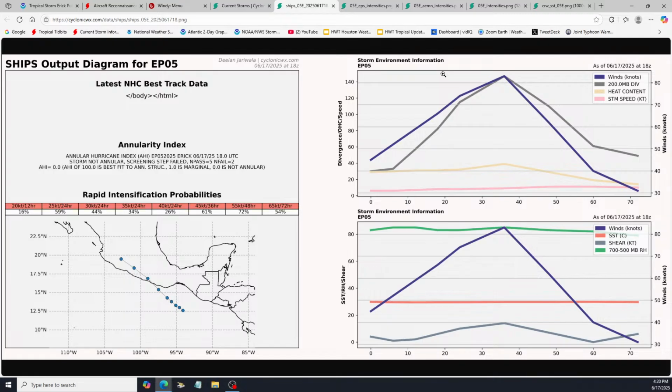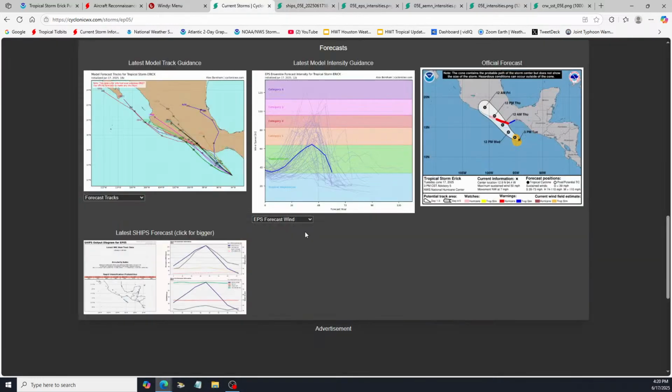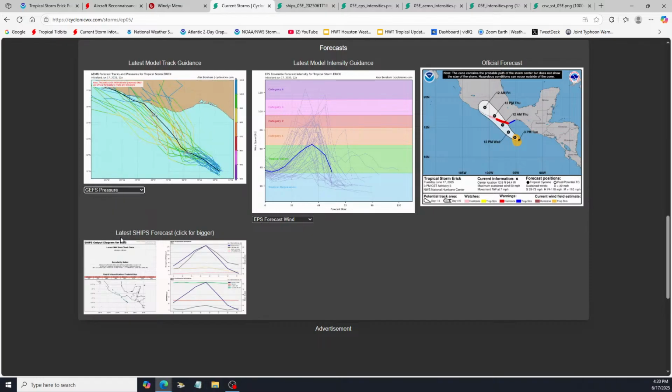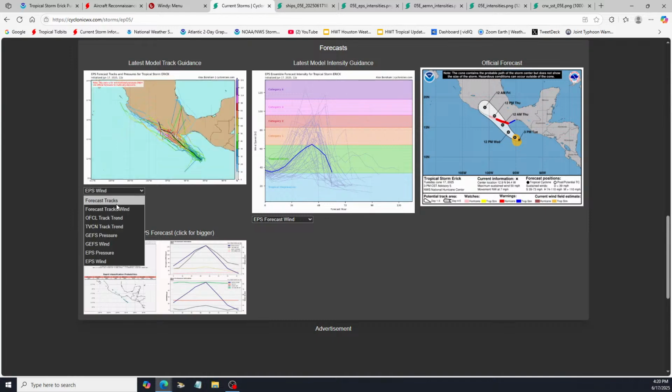Heat content going up, and also the wind shear not being very high at all either. So again, based on everything that we're seeing, we do expect the shear to stabilize at less than 20 knots, the relative humidity to remain pretty high, above 80%, and those sea surface temperatures to remain pretty high as well, about 30 degrees Celsius. We got those winds, we got pressure. We do expect pressure to drop pretty significantly as well with this storm.